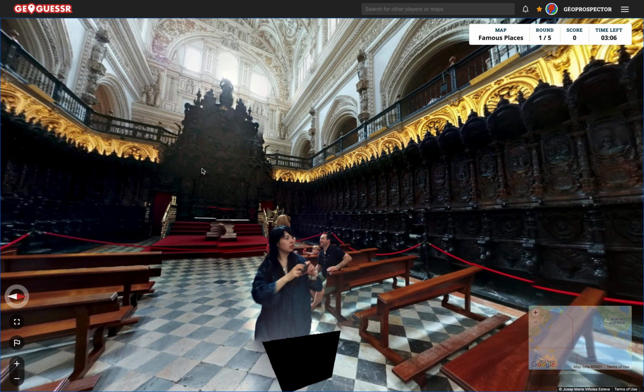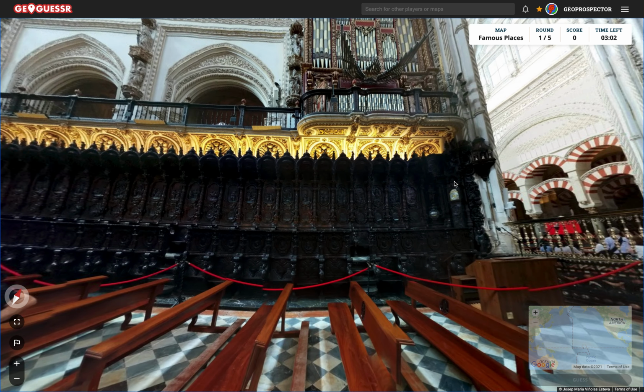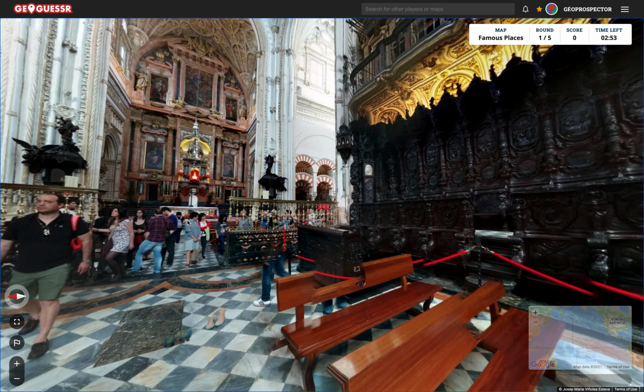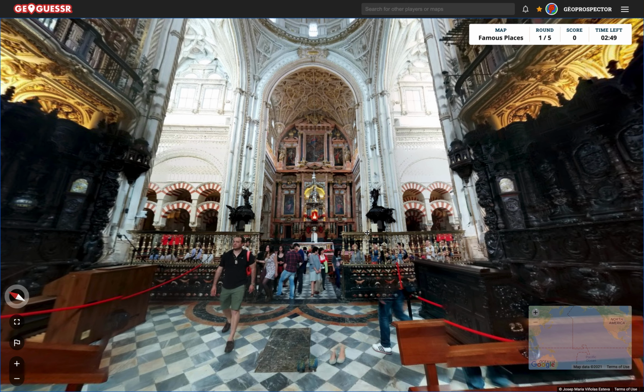So this is extremely ornate. Looks like a very touristy place. Lovely gold leaf above this very dark wood. These seats here. So this is just splendid. Taken by Joseph Maria Vignolas Esteva. And I think it is a photosphere because we really can't move. So it begs the question, where are we?